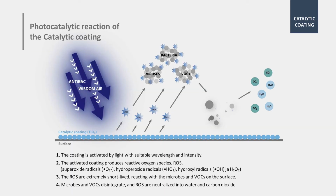The basic mechanism of how this combination is effective on viruses and spores: here you can see when we have a surface treated with the catalytic coating, when it receives high enough intensity of a suitable wavelength light, the energy of this light triggers a chemical reaction where the energy of light transforms into chemical substances, reactive oxygen species again.